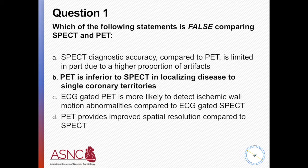a little bit in the prior answers. So the ECG-gated PET is more likely to detect ischemic wall motion, for the sole reason that the image acquisitions are shorter, and you're able to be closer to that stress compared to SPECT. And option D, I think we talked about this. PET has higher counts recorded, and that improves, along with other things, the spatial resolution of the study in comparison to SPECT. Yeah, very good points.